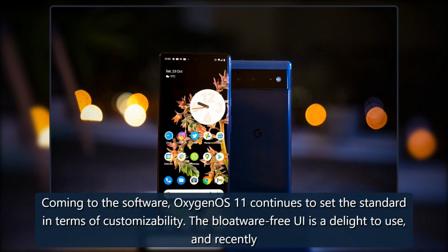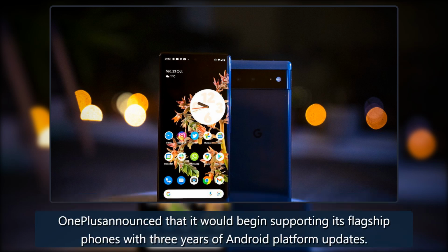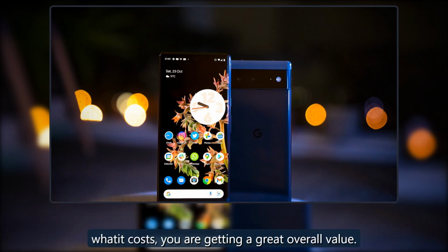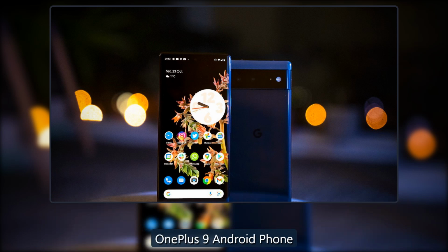Coming to the software, Oxygen OS 11 continues to set a standard in terms of customizability. The bloatware-free UI is a delight to use, and recently, OnePlus announced that it would begin supporting its flagship phones with 3 years of Android platform updates. Overall, the OnePlus 9 is a solid contender to the Galaxy S20 FE. It has the latest hardware, great cameras, clean software, and fast charging, and for what it costs, you are getting a great overall value.